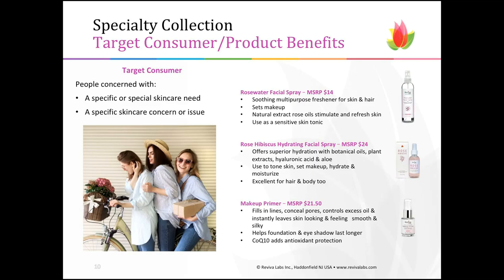Makeup primer. This is a beloved product out there, particularly of the young women set, because it keeps your makeup on forever, and by filling in fine lines or pores, it just creates a nice canvas for the skin. So it's applied after skincare and right before your makeup. It controls excess shine. It makes your skin really smooth. And it helps your foundation and eyeshadow last longer.